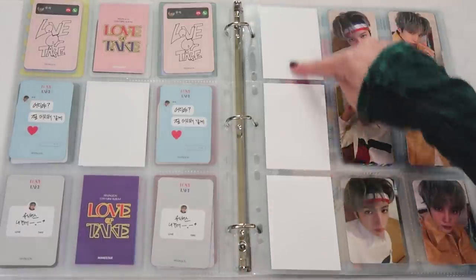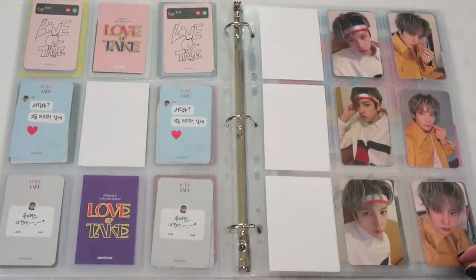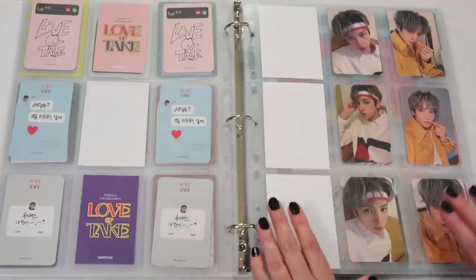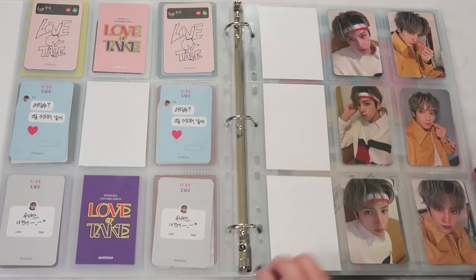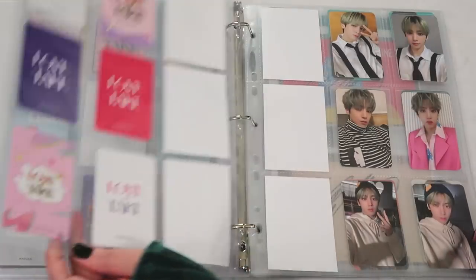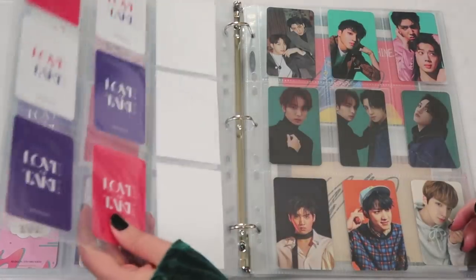But do you see how it's getting a little bit warped because these are just too big for this binder, and I'm like, oh no, I don't like that. But I do not know off the top of my head what all of the pre-order benefits are. I'm so sorry, but they are his full solo pre-order benefits, at least for Korean stores, right?